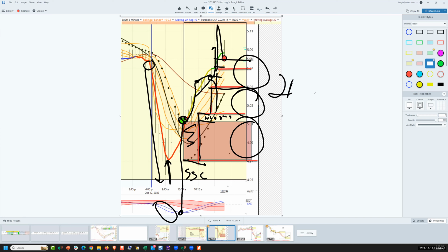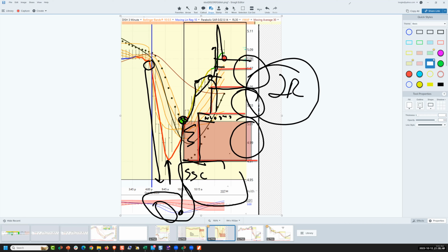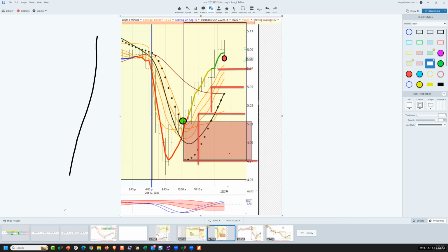That's 2R. Standard work off an SSC, off an alert in TC2000. I got 60 symbols in that stack, and when they alert me on these components of the SSC, I just look at the screen and I can make that decision in 2 seconds.